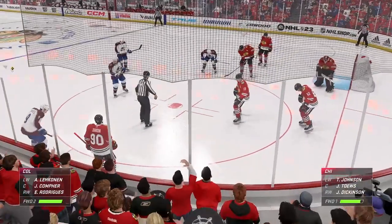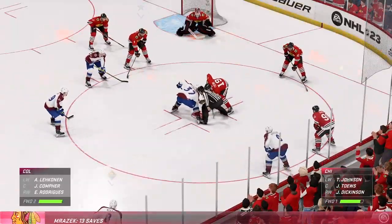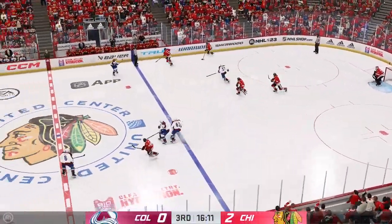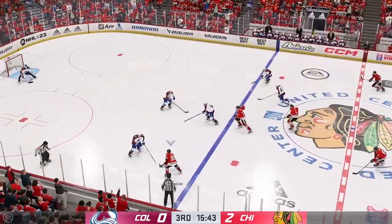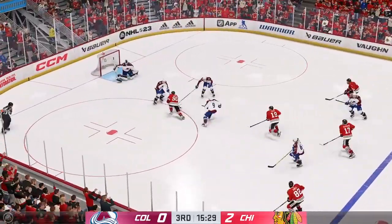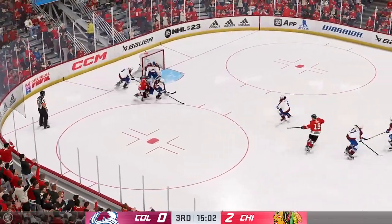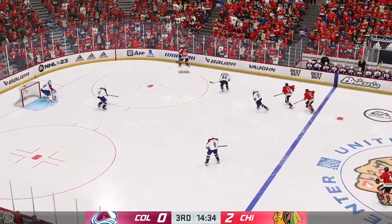Lots of time left in this period. Chicago's got some breathing room as they lead it 2-0. The Blackhawks take possession off the faceoff. Jones carries the puck in his own zone. Now a quick pass to Johnson. Almost lost the puck, but hangs on here as play continues. Colorado's got control of it now from their own end. And that's poked away by Johnson.